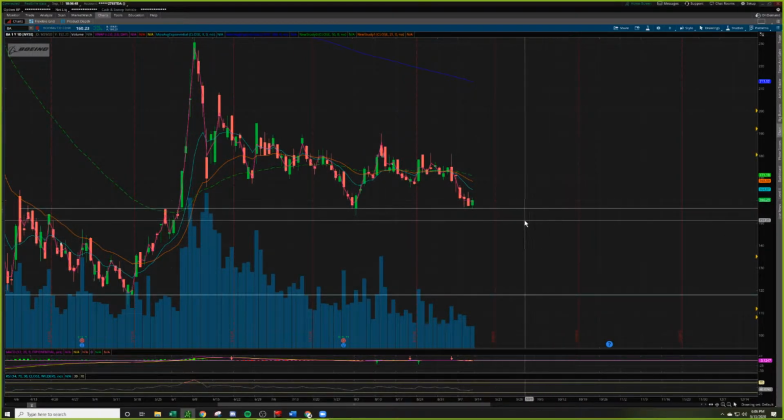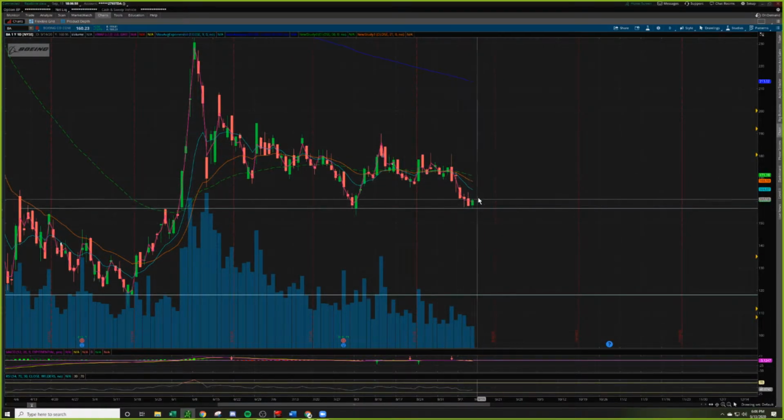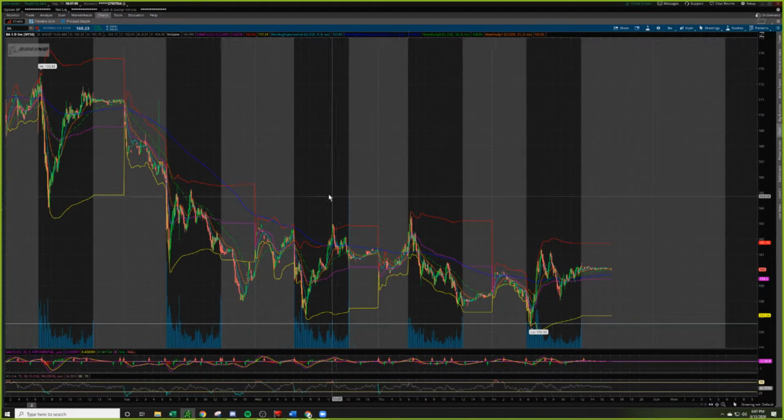All right, so because we're trading at support here on the daily chart, and the overall market is potentially at a support, if the market goes green, I would kind of expect this to turn around and go green also. I'm going to jump into the 5-minute chart time frame and break this down a little further for you and tell you what levels I would be watching.